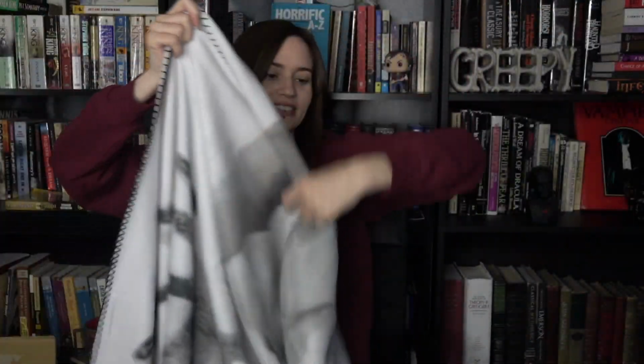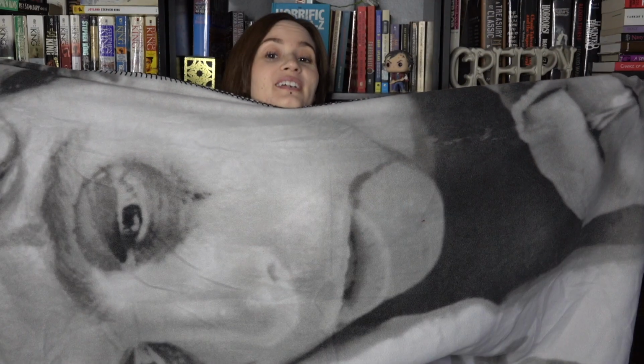And then this guy, which I am very excited about, it's an Alice Cooper blanket. I'm not sure if you're going to be able to see how cool it is. Can you see Mr. Cooper? Can you see him? I get to sleep with Alice Cooper every night now, which is just amazing. And so those were my most horror-ish items that I got for Christmas.